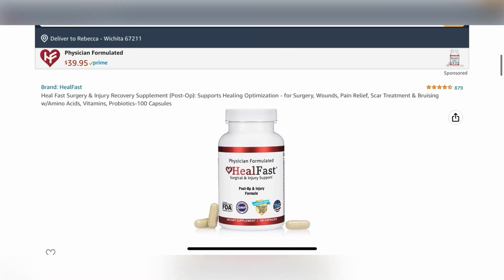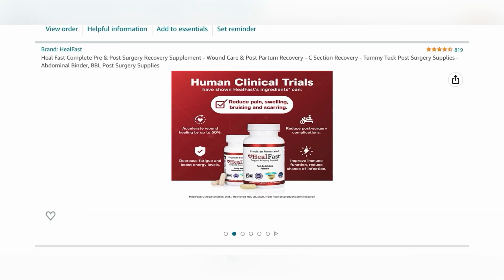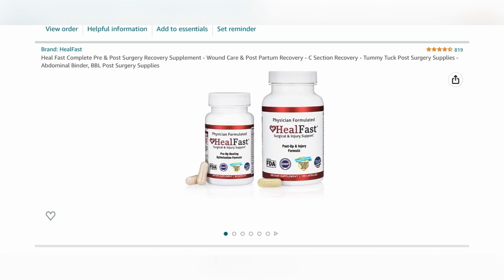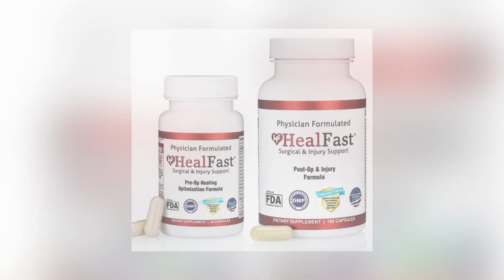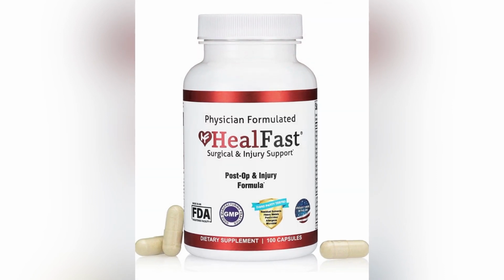So moving along to supplements, I definitely recommend the Heal Fast. Now, it is a little bit on the pricier side, especially if you get the pre-op formula as well. But I do recommend that you at the very least get the post-op formula so you can start taking it right after your surgery. It will help you to have energy, and it will just help your body to repair itself after surgery. If you're not able to eat very much, which a lot of the dolls had a problem with, I didn't have that problem personally, but this will help fill in your nutrition gaps in case you're not able to eat or may not be eating the healthiest food that you've ever eaten in your life. So I highly recommend that you have this supplement for after your surgery.